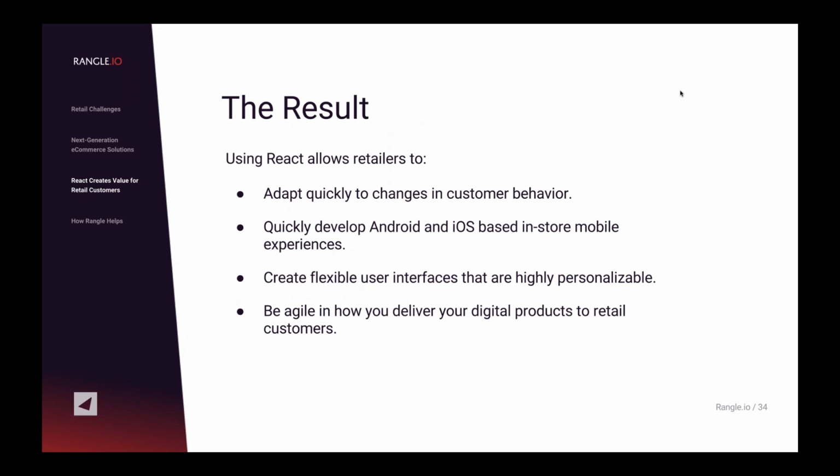So the result: React is going to allow you to adapt quickly to changes in customer behavior, quickly develop iOS and Android and in-store mobile experiences or kiosk experiences, create flexible user interfaces that are highly personalizable, and be agile about how you deliver digital projects to customers.